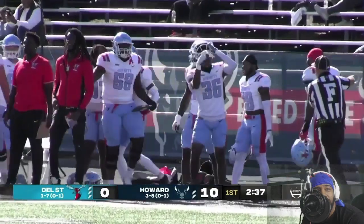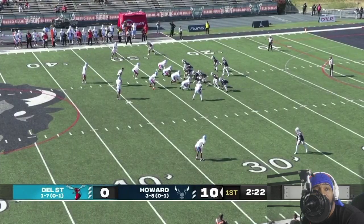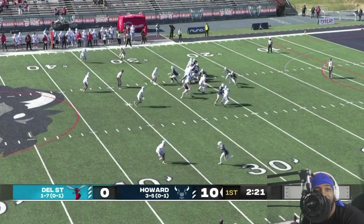And guess who? It is Christian Tate. You got to get away from the rushing attack. This is a big possession offensively for the Bison.